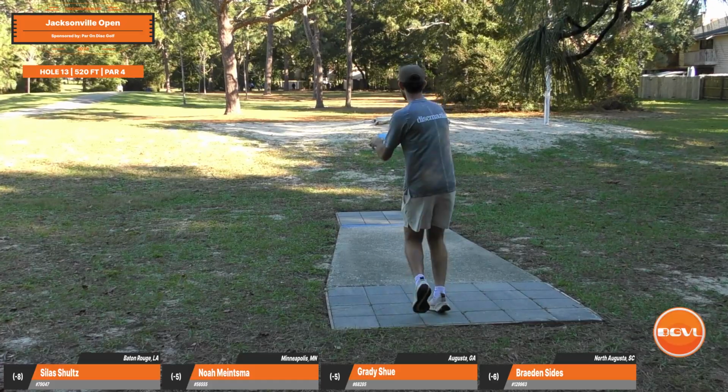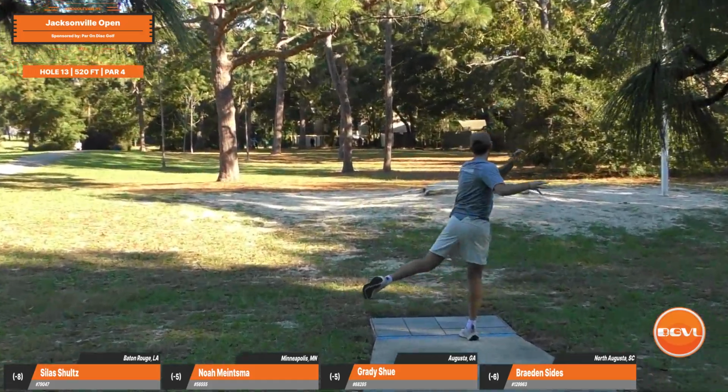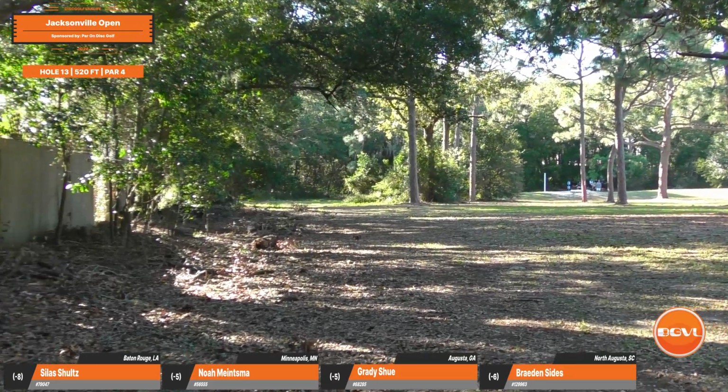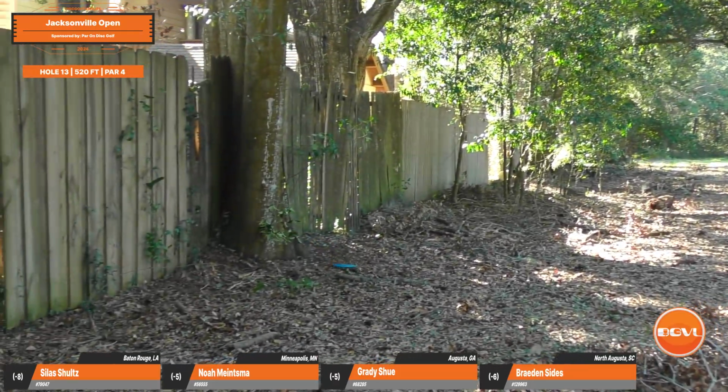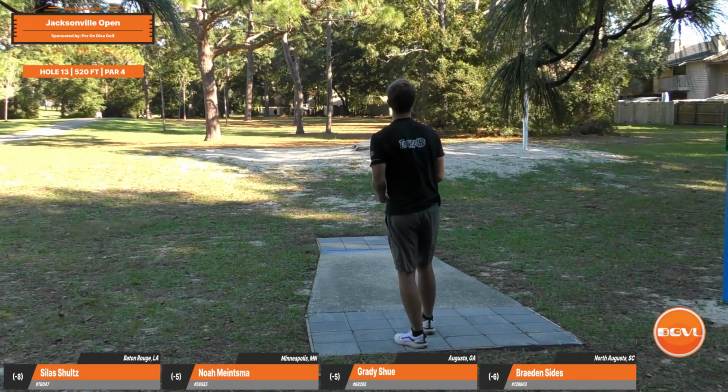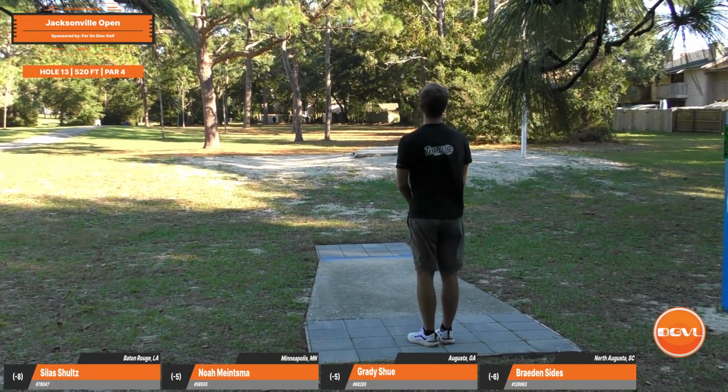Silas lining up the same line. It's going a little bit wider right, so it doesn't catch a tree. Catches the fence. Definitely going to have a harder approach from there. Yeah, that's going to be a tough angle as well.